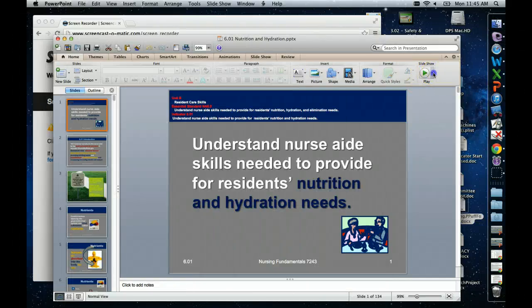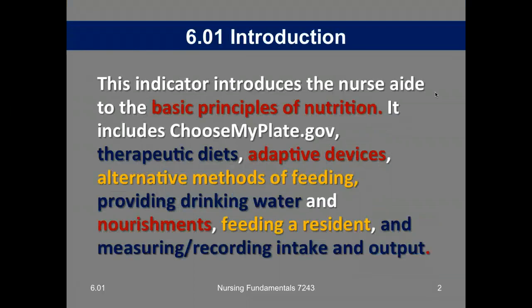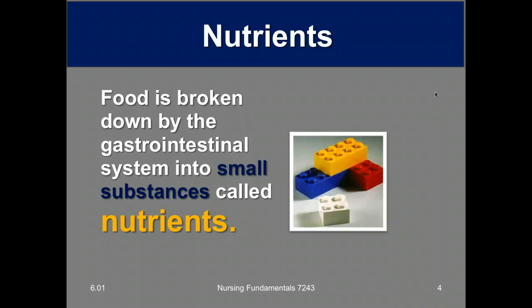So let's talk about your role in providing for nutrition and hydrational needs of residents. This introduces you to the basic principles of nutrition. It includes choosemyplate.gov, therapeutic diets, adaptive devices, alternative methods of feeding, providing drinking water and nourishments, feeding a resident, and measuring and recording intake and output.